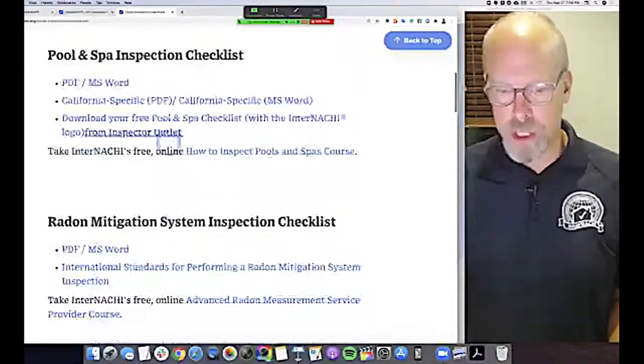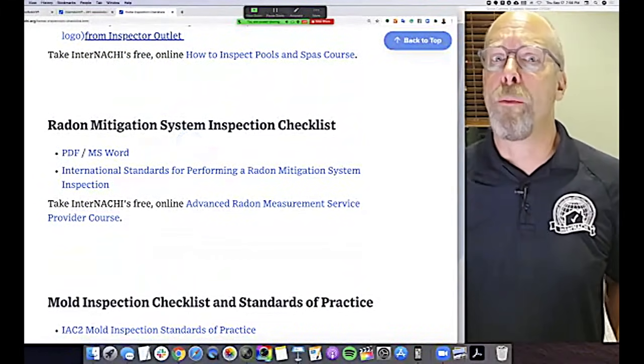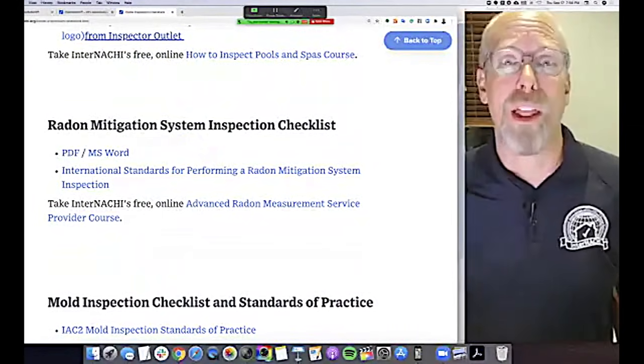Here's a pool and spa checklist. Here's a radon mitigation inspection checklist. So that's a vertical market. Like if you're performing a home inspection, you should be using this phrase, "while I'm here."